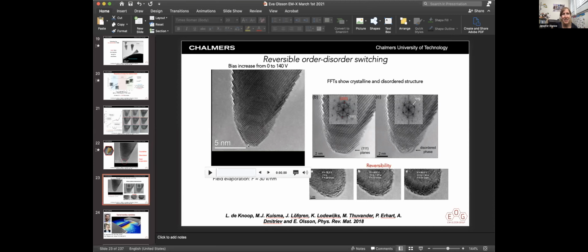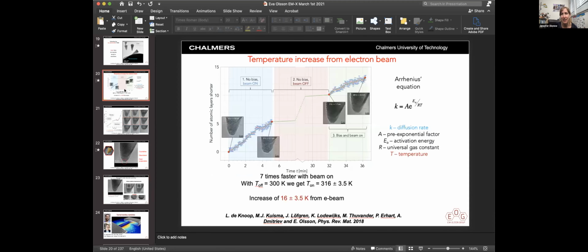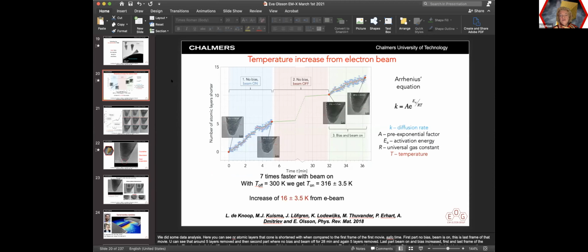Great, thank you. Another question was on the Arrhenius relationship that you used to determine the beam heating effect, and I thought those measurements were really beautiful. What was the temperature difference that you measured, and were you able to use the lattice reflections to potentially verify that temperature change? Right. Very nice question. So the temperature increase that we saw due to the electron beam was 16 degrees.